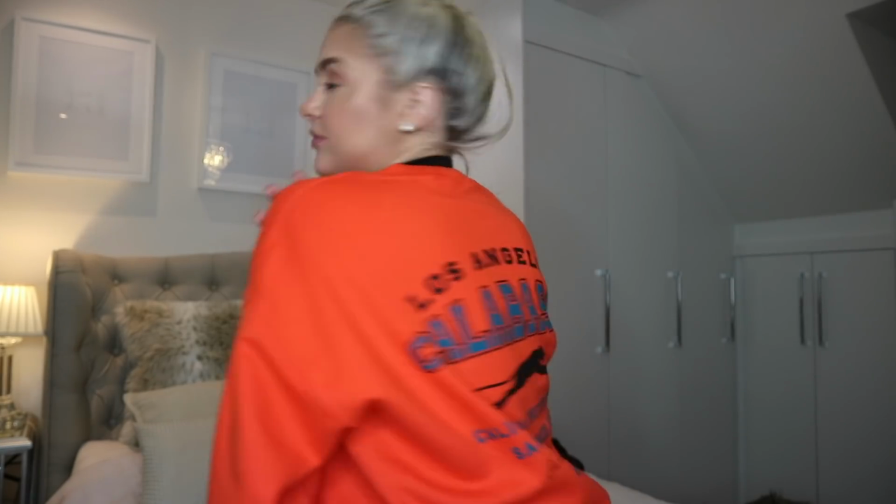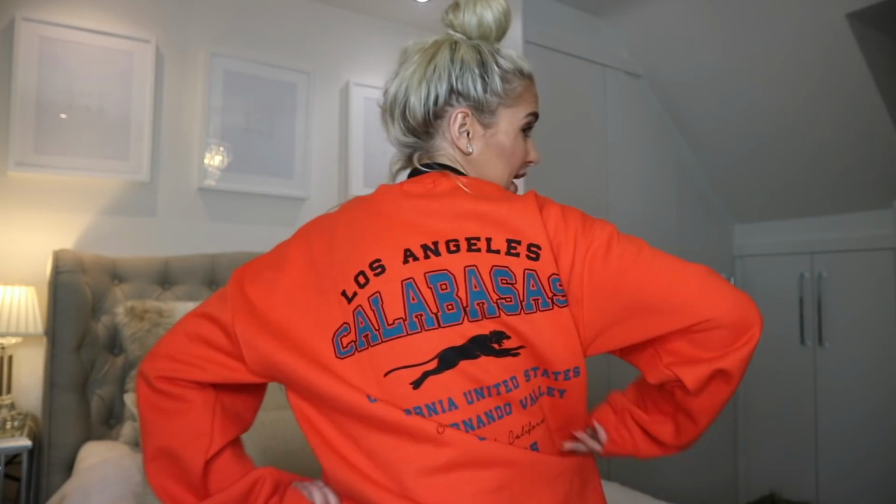Anyway, so from the back it looks like this. Obviously it looks really plain from the front, but I think it says Calabasas. Sorry, all the bits from my bun. I've had my hair cut, by the way, guys. It's so much shorter now, so all my hair falls out. But it's just got blue and black writing on the back, and it just says Calabasas. That concludes everything I have to show you from PLT.